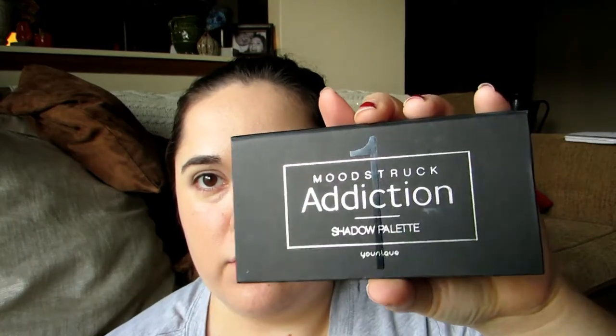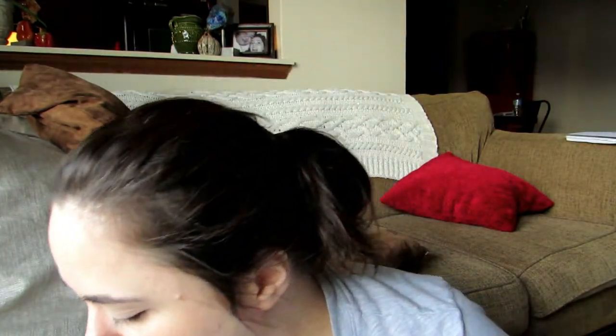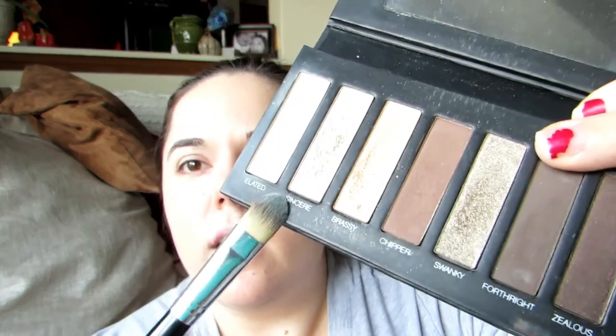Okay, now I'm gonna start in on my eyes doing eyeshadow with this palette. And I think I'm gonna just start on the lightest color, which is Elated, and it's right here.